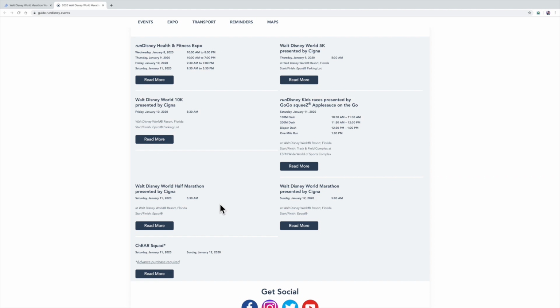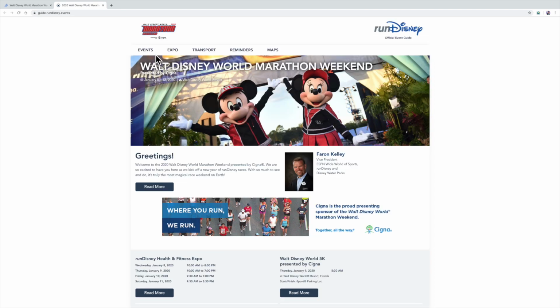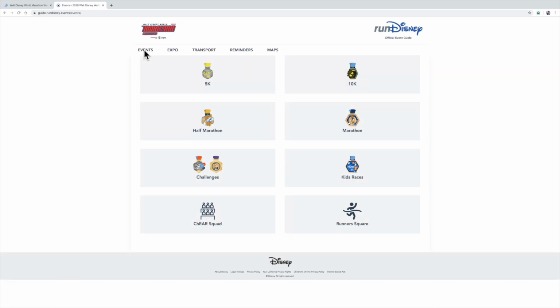Couple of items of note that are different from past years. One, the runDisney Kids races are only on Saturday the 11th. They include the 100-meter dash, 200-meter dash, the diaper dash, and the 1-mile run. Cheer Squad is available on Saturday and Sunday for the half and full marathons. Let's go to the events tab. All of your races and challenges are listed here.